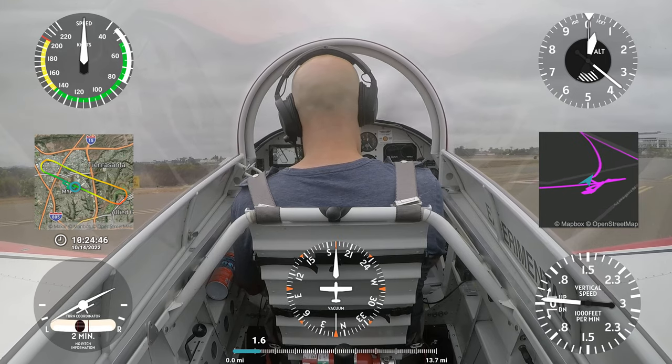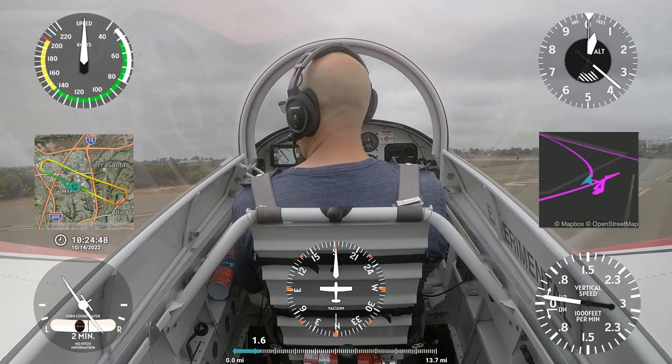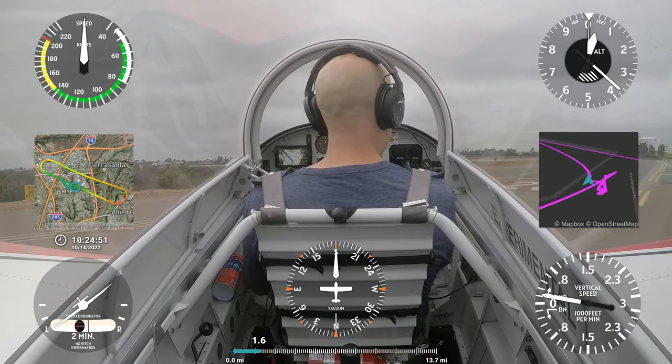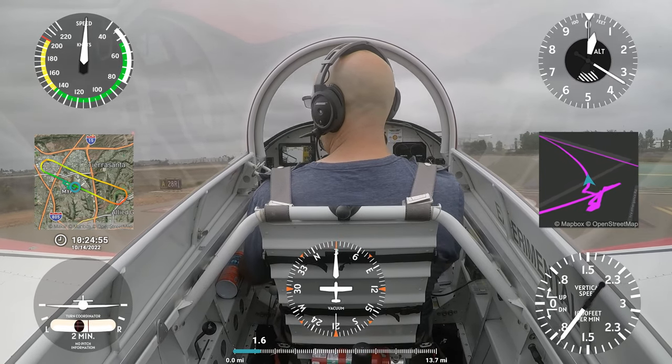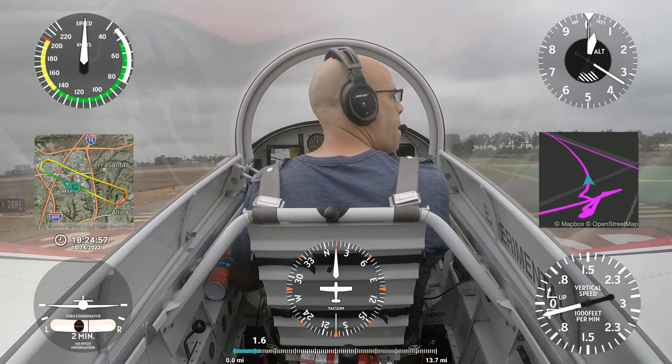Montgomery Tower, Experimental 2 November Tango is holding short, runway 28 right. Experimental 2 November Tango, Montgomery Tower, runway 28 right, clear for takeoff. 28 right, clear for takeoff, 2 November Tango. 6 Gulf Whiskey, contact SoCal departure.